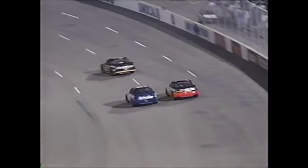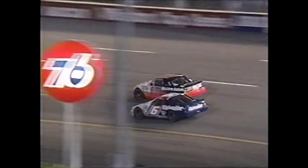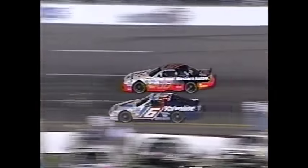Look at this battle for second place now, as Mark Martin in the 6 begins to strut his stuff. Waltrip fights him off, and then Martin's right back on the inside. Boy, you know, Waltrip likes that outside lane, but did you see that 6 jump when he stood on the throttle? And here comes Waltrip back on that outside.